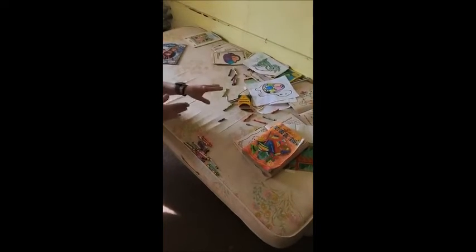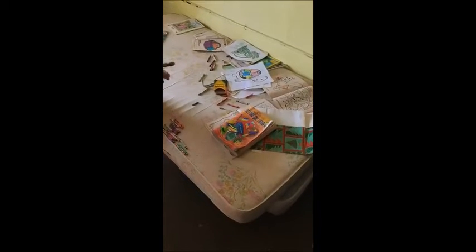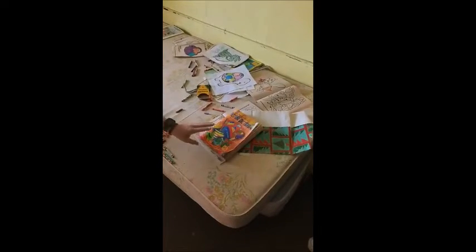Regardless, we always invite people to leave notes and color in the books, whatever you want. She likes to manipulate the pages of the books here. But yeah, very cool stuff.